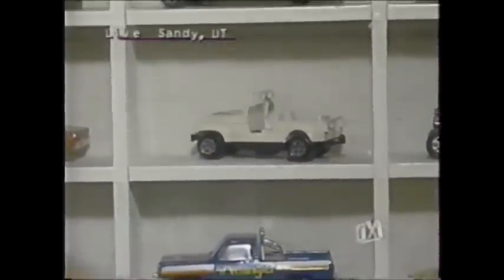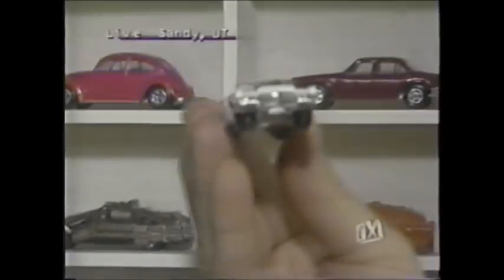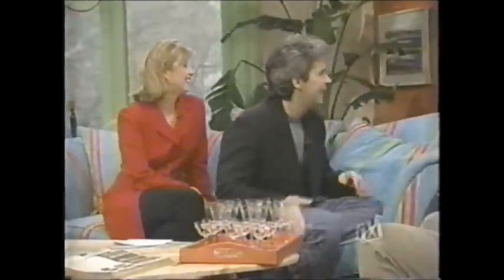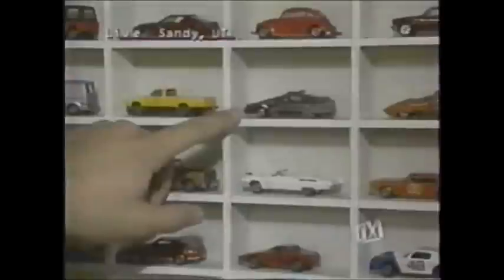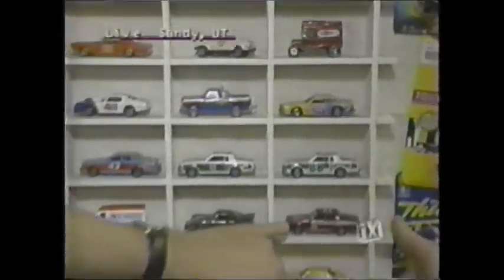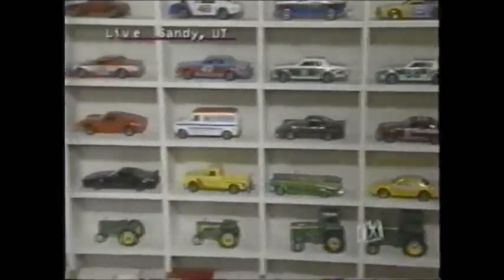This is Boss Hogg's Cadillac. You can see on there. Look at this, John. Remember that? Yeah, he's got the horns on the front end. These cars, the funny-looking ones up here, were from the movie Blade Runner. We've got the Blues Brothers car over here, and Smokey and the Bandit. And this line right down here is from the movie The Cannonball Run.